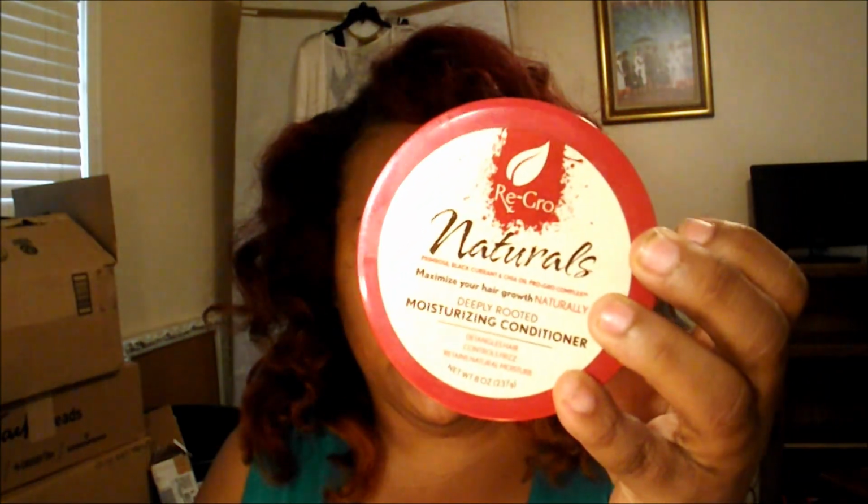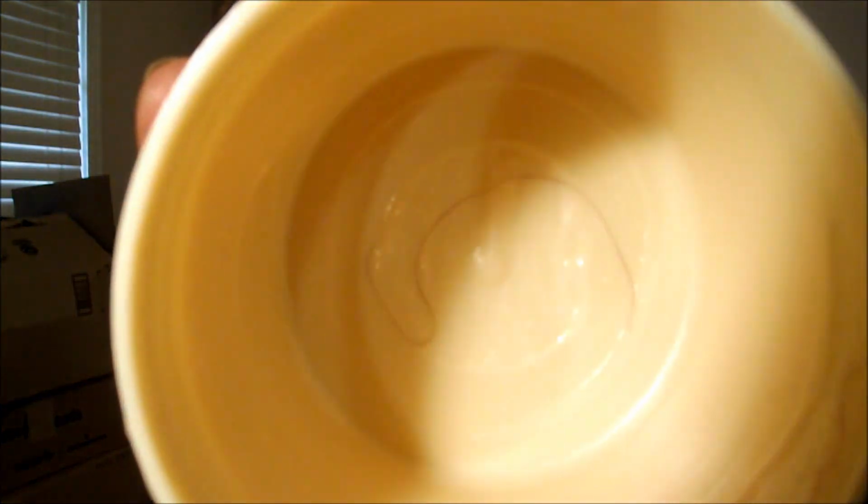The next product is the Deeply Rooted Moisturizing Conditioner, and I just want to show you this. Can you see it? It is gone. Like, I literally scraped it out to use it. This is absolutely my favorite thing that I've used in this line. I love the way my hair feels. I love the way my curls clump together and feel luscious and soft, and my hair is super duper shiny.